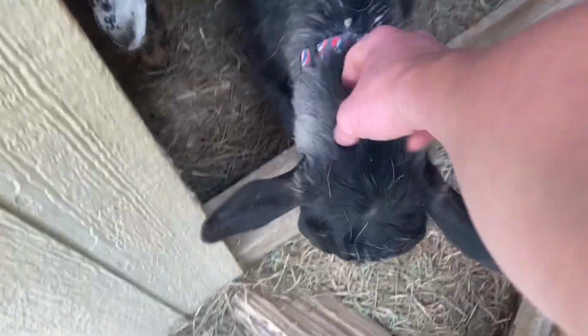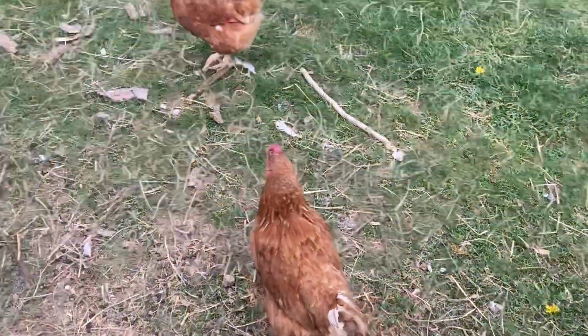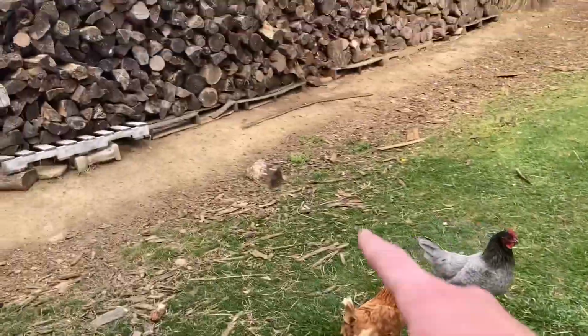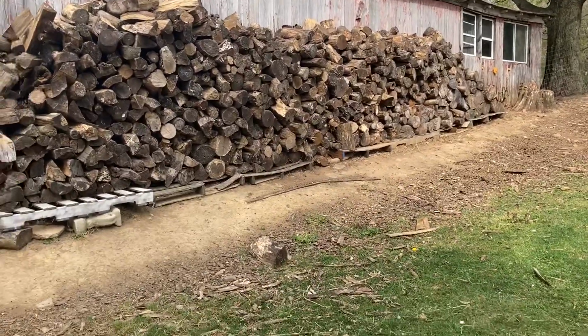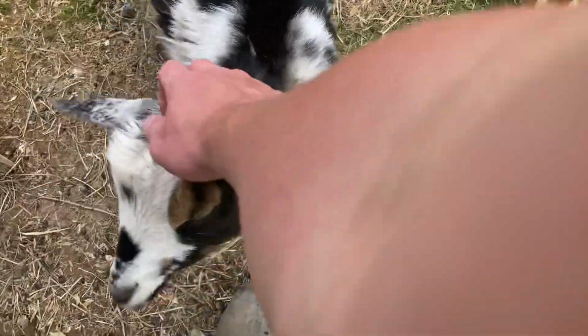But the goats are really liking it back here with all this grass. So are the chickens. The chickens hardly ever go in the coop because they like it out here. The goats knocked down the wood pile the other day, so I had to restack that. Most of that, thanks to them, but I love them.